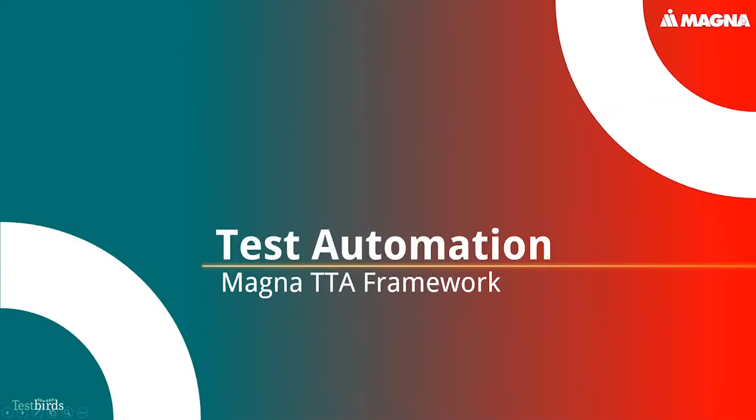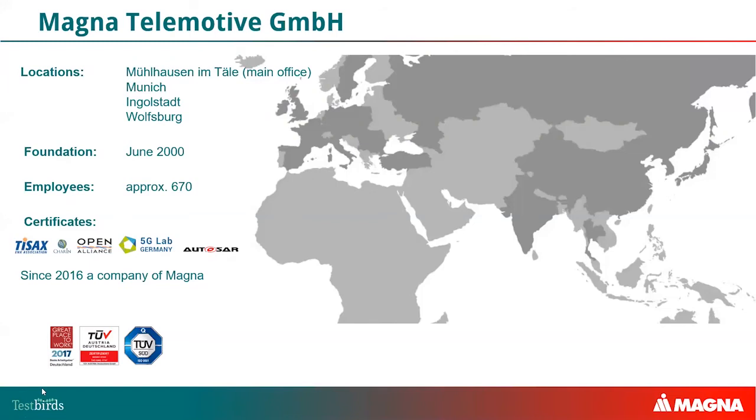Hello everyone from my side. My name is Alexander Mosen. I'm a business development manager at Magna Telemotive, and I'm about to tell you something about Magna Telemotive. What is our company? What are we doing? And of course, we want to come back to this V-Model 2.0 later. At first, it's time to give you a short overview about test automation and what test automation can add to our V-Model 2.0.